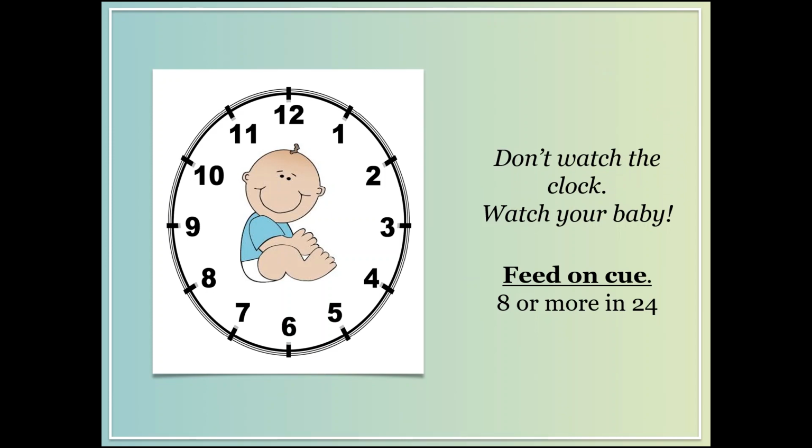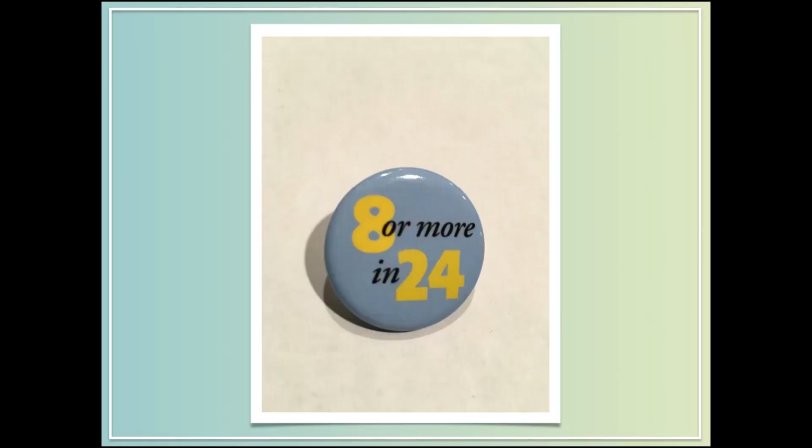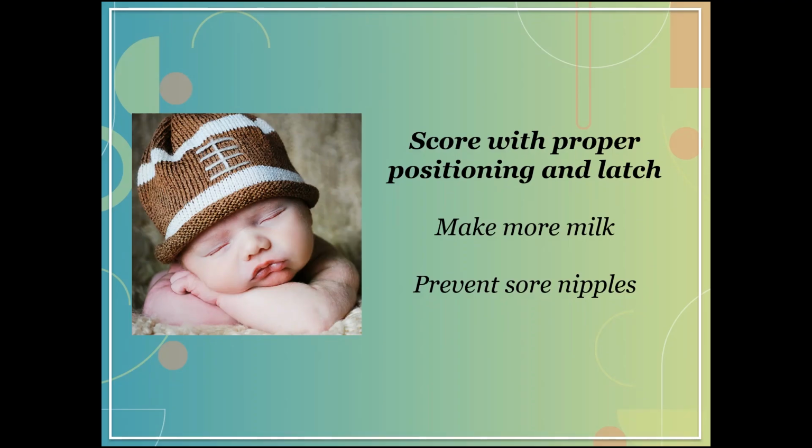When thinking about how often to feed your baby, don't watch the clock. Watch your baby for feeding cues. Aim for 8 or more feedings in 24 hours. Your baby uses feeding cues to say, "I'm hungry." Feeding cues include sticking the tongue out or smacking the lips, sucking on the hands, and when your baby is moving around. Remember, 8 or more in 24.